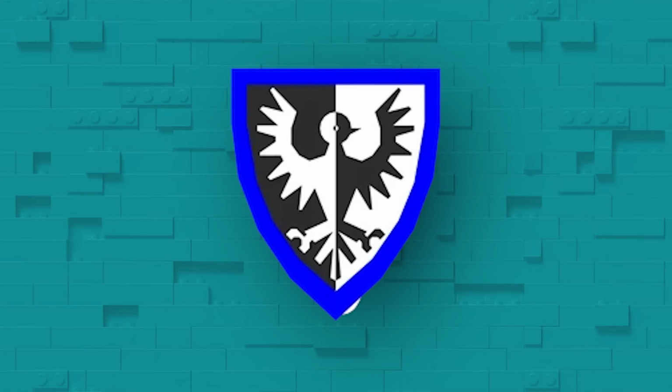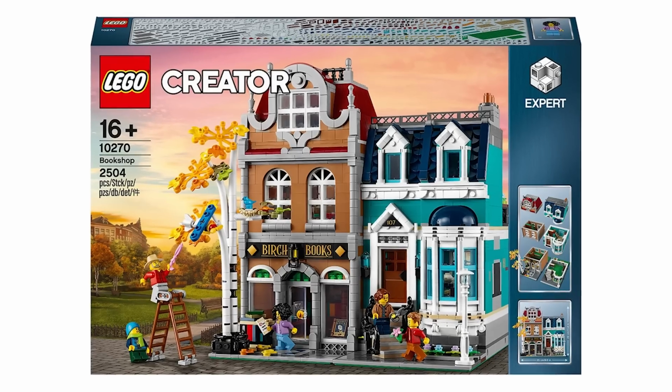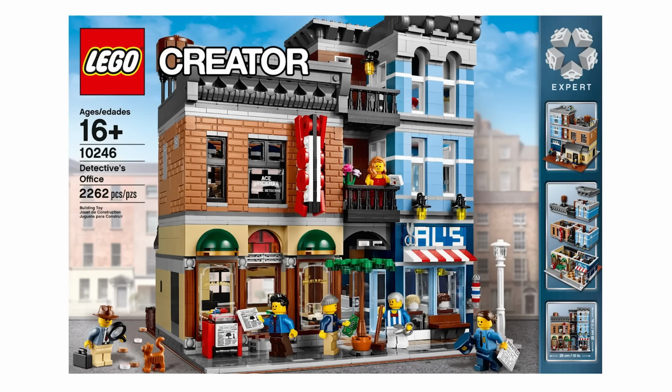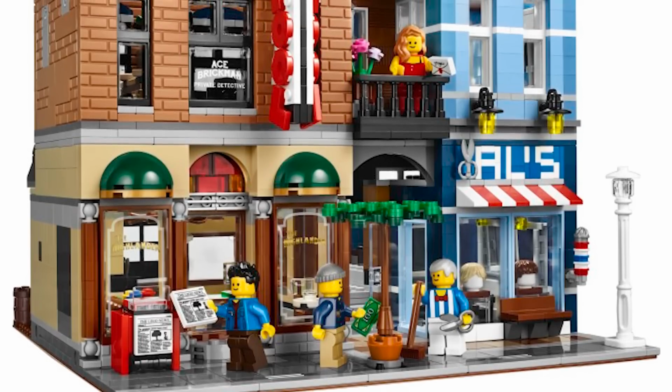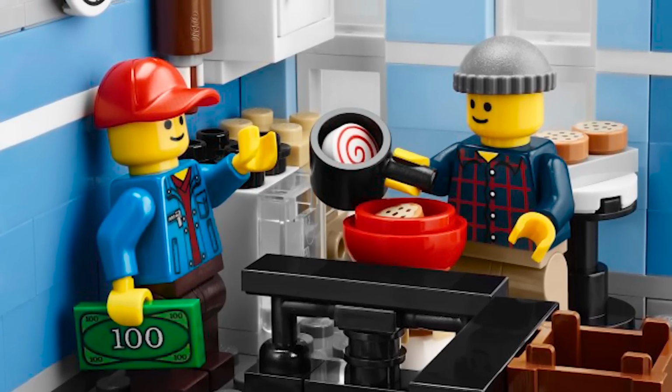The LEGO Creator Series has given us some of the most clever and diverse sets of any theme, and 2015's Detective Office is no exception. With just over 2,200 pieces, this set is 3 floors of details that are all carefully constructed to tell a story of crime and mystery.